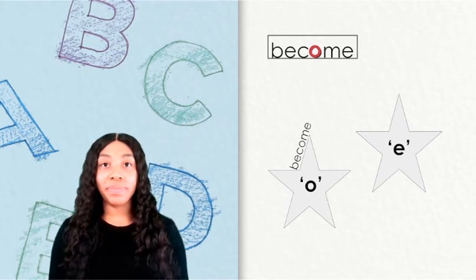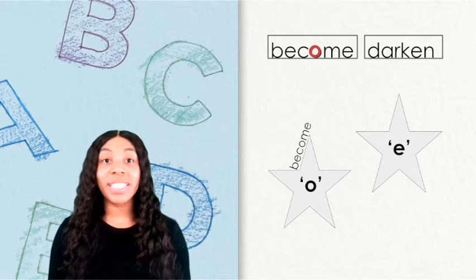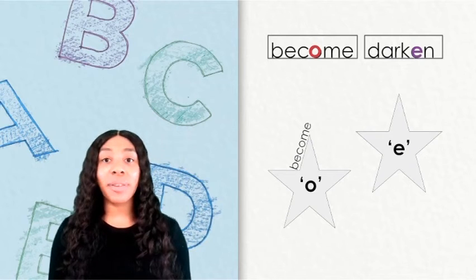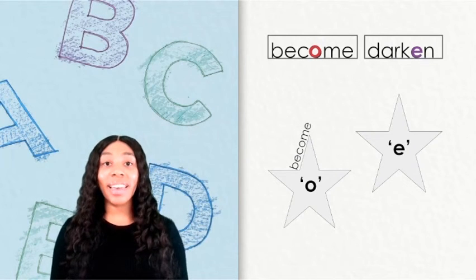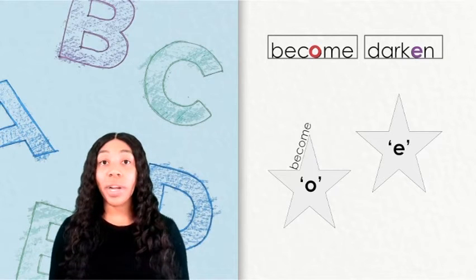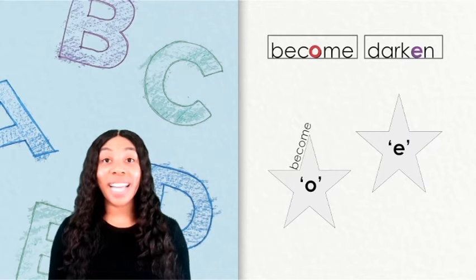Here's our next word. This word is darken. We expect this E to sound like eh, but it sounds like it. Dark. In. Which star does this word belong on? It goes on the E star.